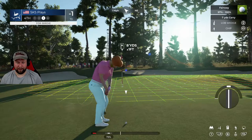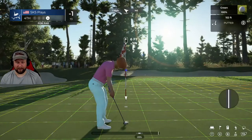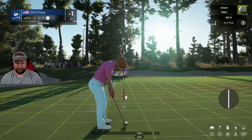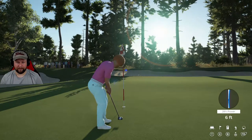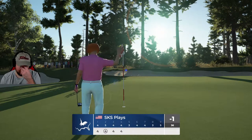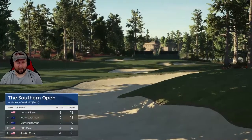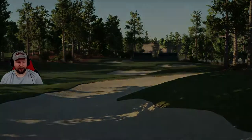We're just going to try to chip in. It didn't even roll out. It's for par. Putt is underway. We'll take the par. Bad chip. I should have went up a club just to get a little bit more release on it, but I didn't trust it. Lucas Glover now moving up, 3 under.